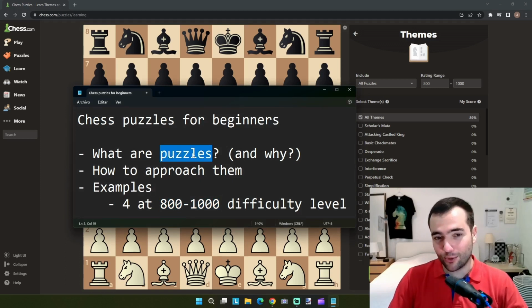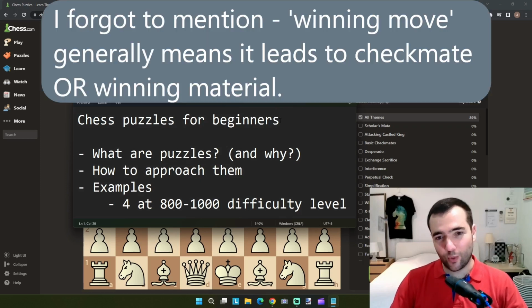So puzzles are basically a position. When you hear the word puzzle, you can think of the word position, where you have to find the best move for a particular player, white or black. So you're told it's black to move. What's the best move for black? Usually it's a winning move, but sometimes it could be a drawing move.